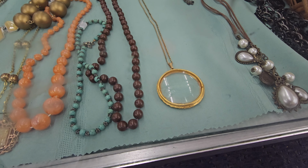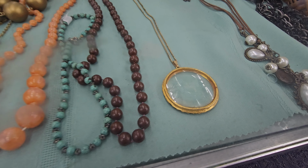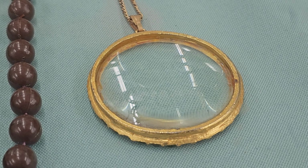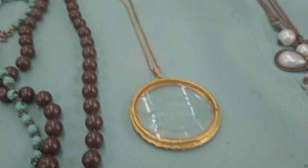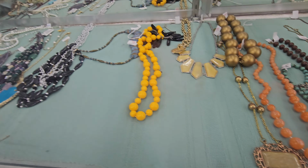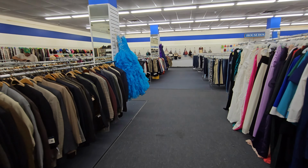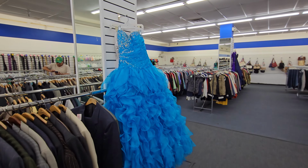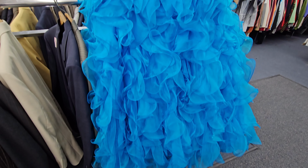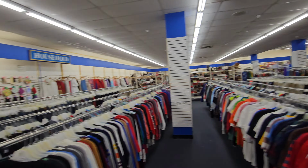This looks like one of those old magnifying glass pendants. Wonder if it's missing a piece, though. Super huge store. Look at this dress. But you can see how big it is.